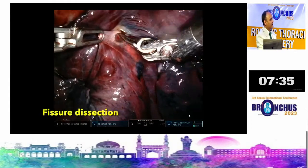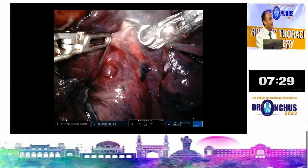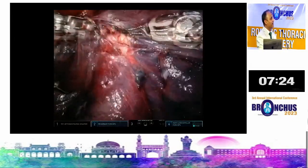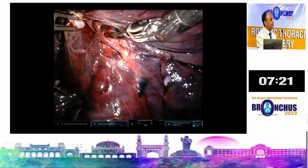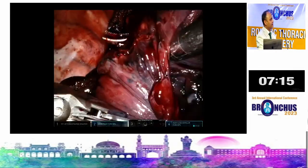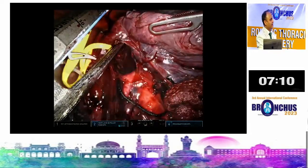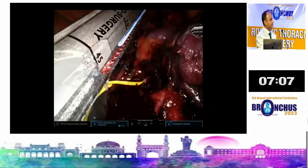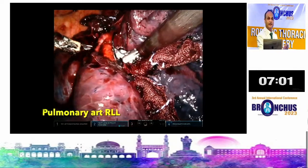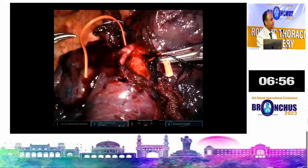Fissure is then dissected. The manipulation from the fourth arm is very important to create an adequate exposure. You follow the subadventitial plane over the pulmonary artery. The posterior window is already open. You go through the posterior fissure and staple it. The assistant is not utilized to retract the lung tissue. He just does suctioning and stapling.